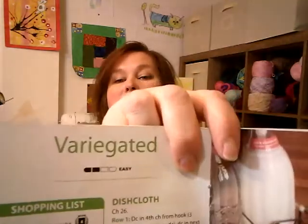And at the back, it does give you their abbreviation guide. The other thing that they do is each pattern lists whether it's easy, intermediate, or I think they might call the last one difficult. So that was a very nice book, and I use this one a lot when I make dishcloths and hot pads. This book I bought to teach me how to do a granny square.